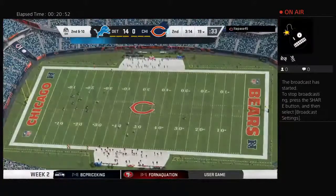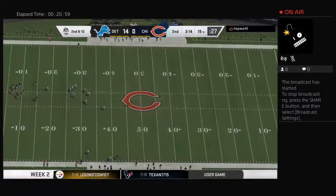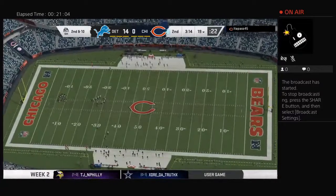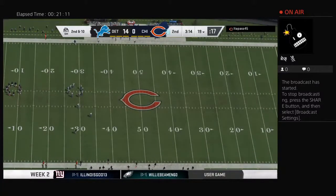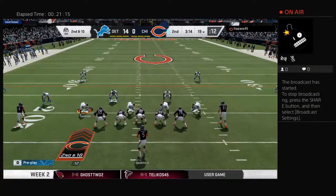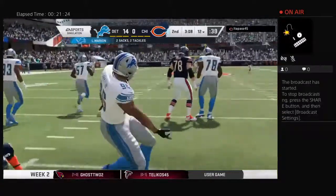I think that they'll stay with it. I don't think they'll abandon it just yet and try and generate some offense on this drive. Anything. At least 3 points, get that 0 off the board. So after the incompletion on 1st, now 2nd and 10. Again on 2nd and 10, it's Haskins. Nowhere to escape, and he goes down.